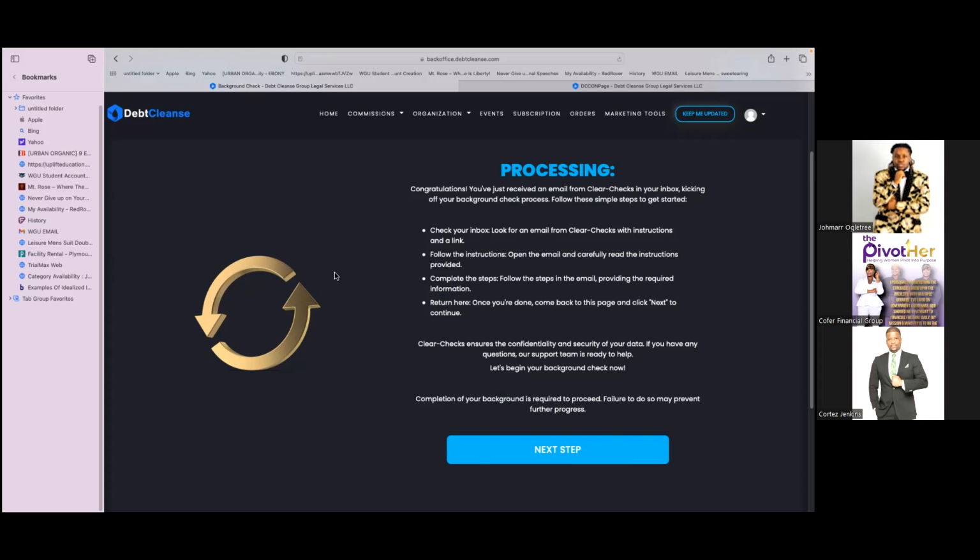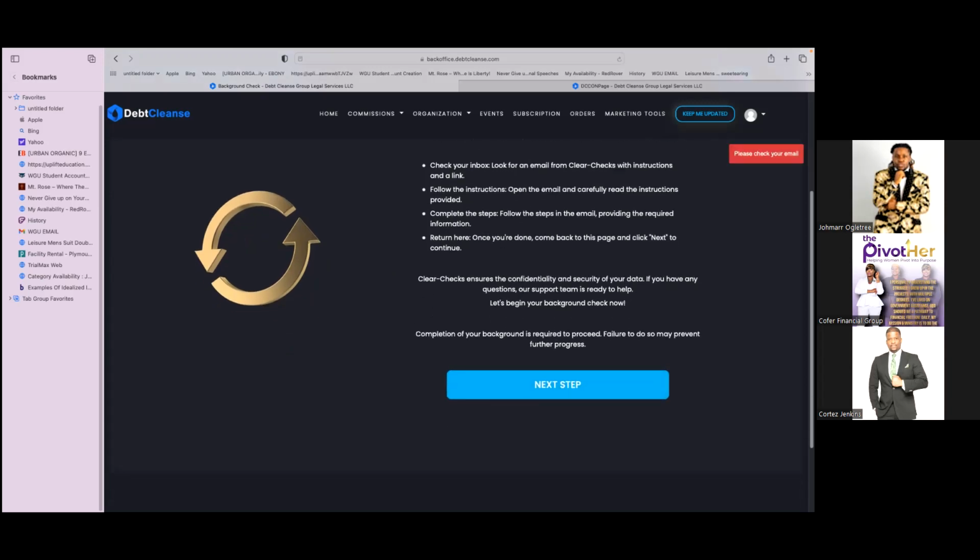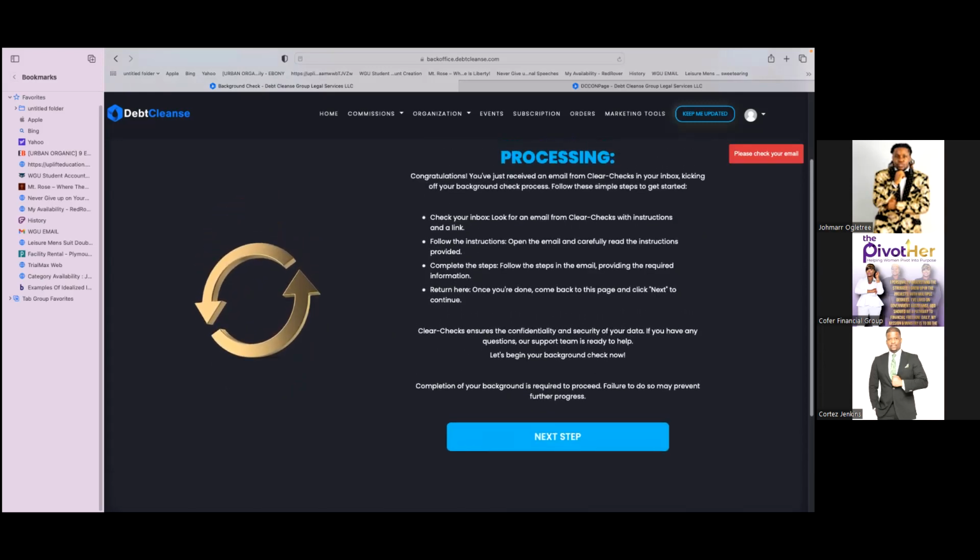All right. So you're going to go back to your email. It's going to say, welcome to Capital Federal. Complete your background check here. You'll proceed with entering all of your demographic information. When you're done with that, you're going to come back to the debt cleanse back office and you'll hit next step. Okay. All right. So it's telling you now to check your email. So it wants us to go there.